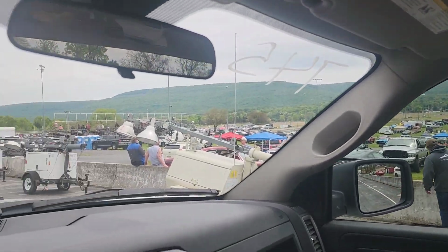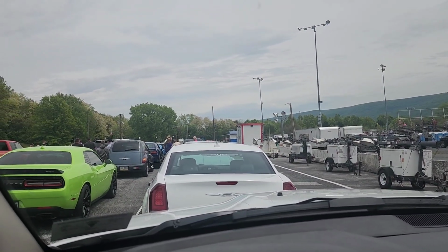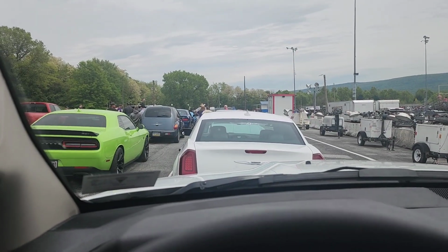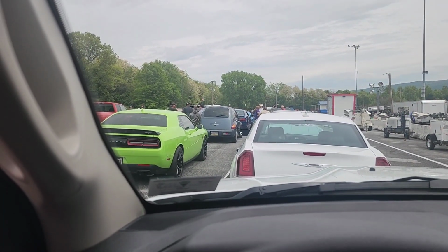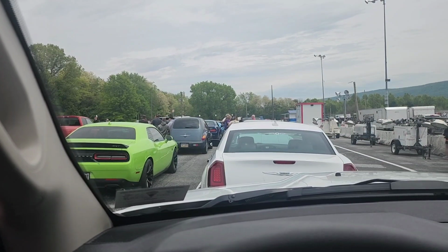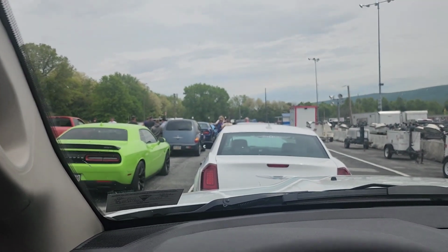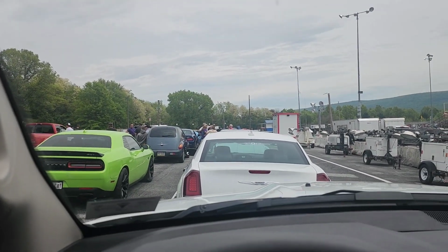I didn't get to get Calvin's first run because by the time I realized Calvin was running, I was like, that's my class. I had to run to my truck and get it in line. But that's where we're set right now. I'm hoping that I can get somebody to take a video for me and send it to me. But as we go, I'll show you how it happens.